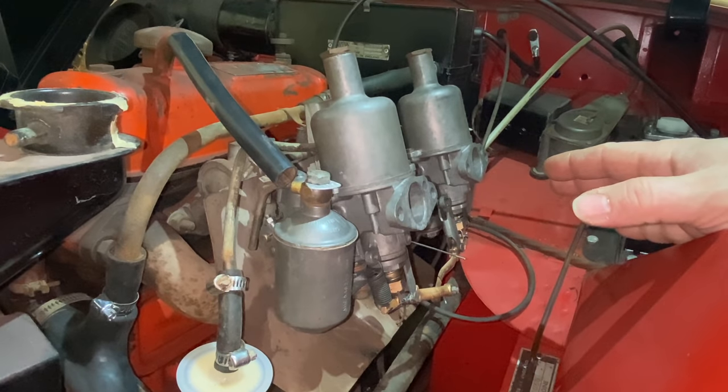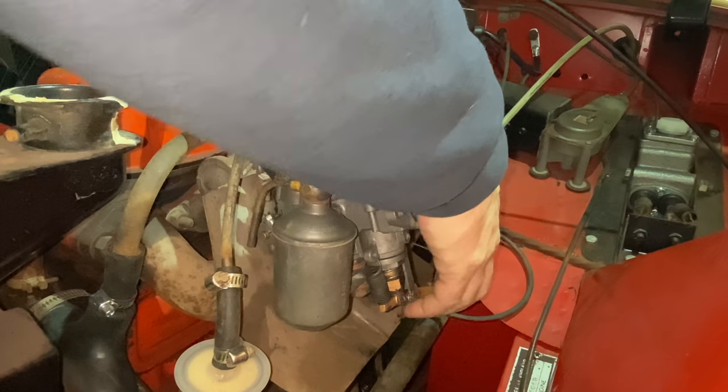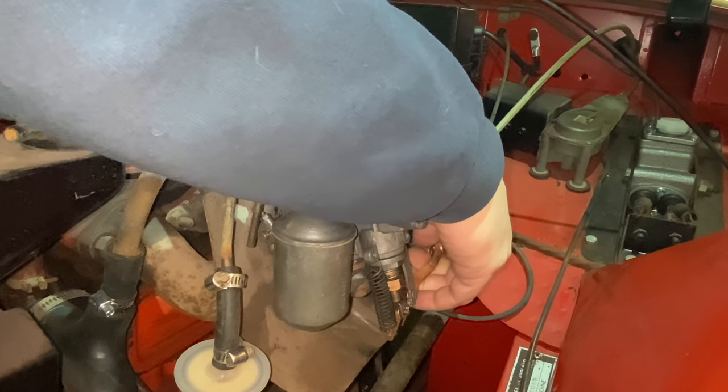I have the carbs back on. Let's see if it'll start. I'm going to hold the chokes up to help it start.